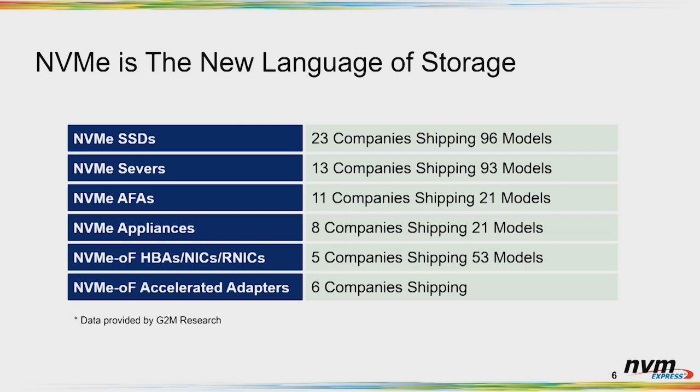After NVMe over Fabrics was adopted, we had a huge number of companies supporting NVMe over Fabrics. We have 5 companies now shipping over 53 models of some form of NIC, RNIC, or HBA for NVMe over Fabrics. And we now have people building NVMe over Fabrics accelerators. You can think of these as smart NIC companies. So with that brief overview of NVMe history and the NVMe market, let's take a look at what NVMe has delivered this year.